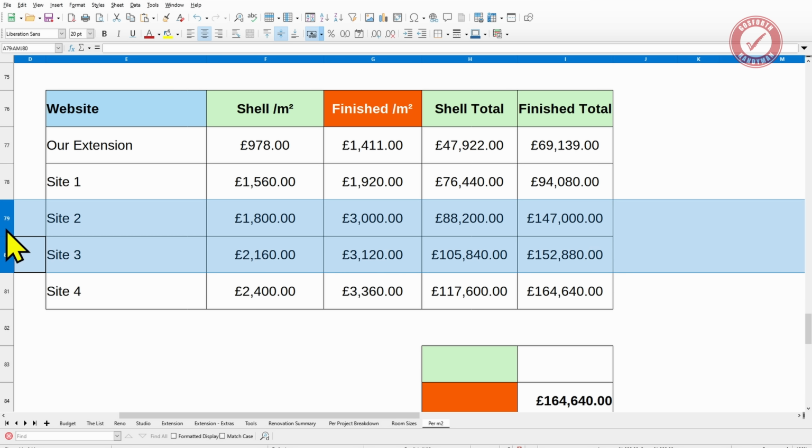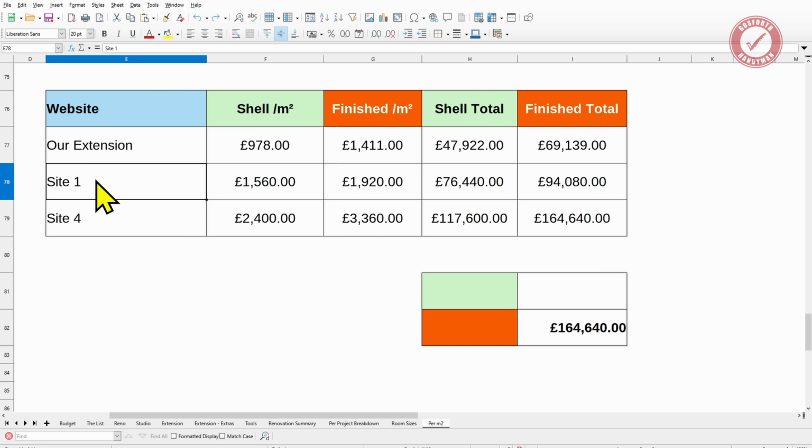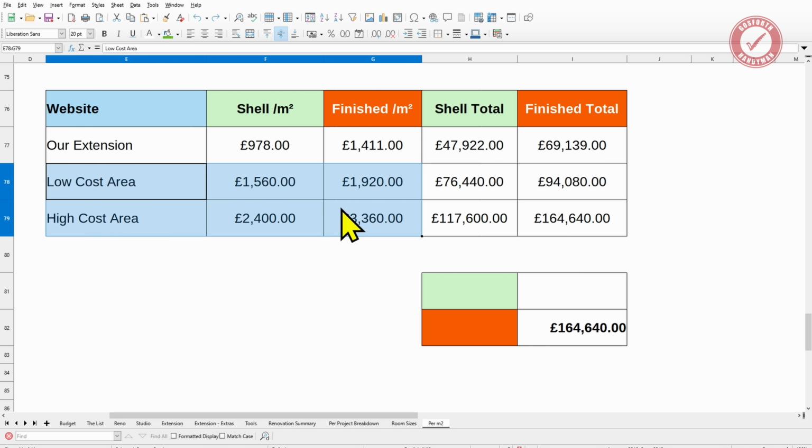We'll strip out sites 2 and 3 here just to simplify things a little bit. Then instead of saying site 1 and 4 here, let's just say this is a low cost area of the UK and this is a high cost area of the UK, and that should be enough that you can vaguely work out, depending on whereabouts you live, roughly the kind of ballpark figures that you should be looking at. And as such, I would say what we're looking at here with these 4 figures is quite reasonable depending on whereabouts you are and how much work needs to be done.